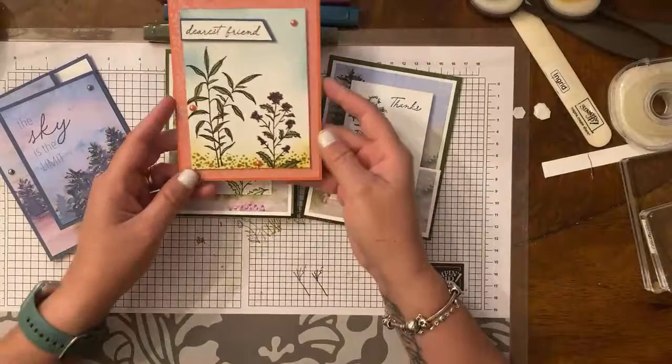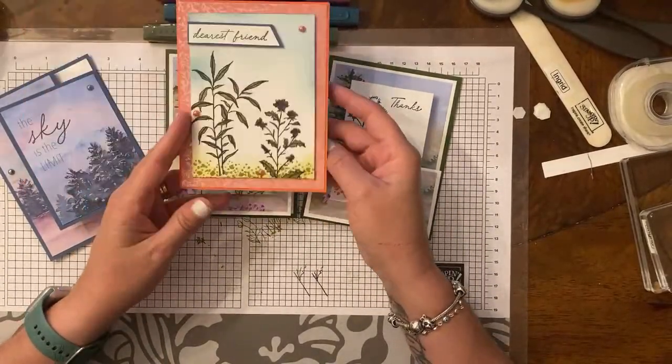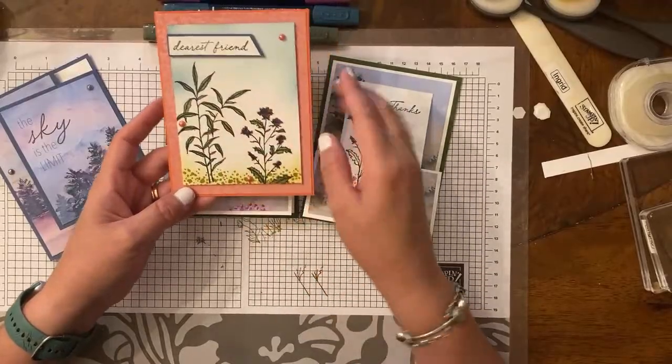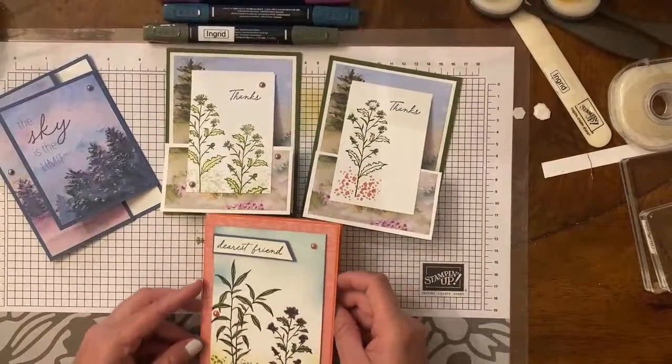And then this last one that we just did. Not a fun fold, but this one is in the annual catalog. I just added the blending around it. And then I changed this one. Just the colors of it, but the same sentiment.